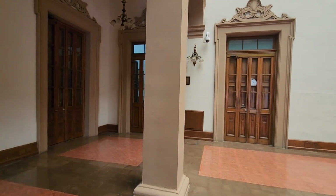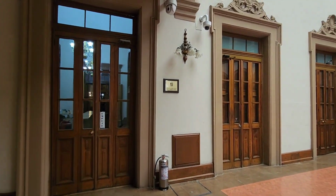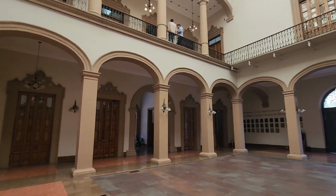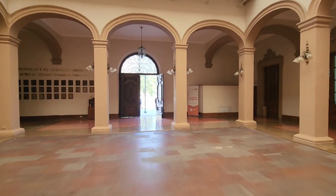What I'm really looking for is a staircase. Looks like there's all these different businesses here. This is the Oficina Ejecutiva del Gobernador. This is the governor's office. So yeah, it looks like we have mixed in federal employees. Makes sense.